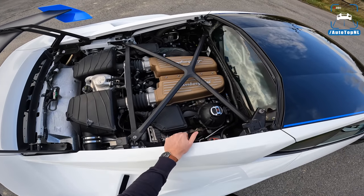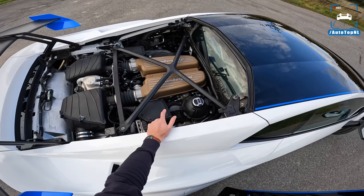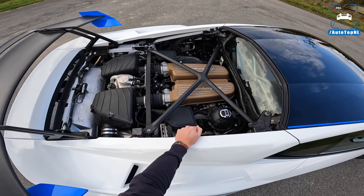5.2 liter V10, naturally aspirated engine. This is basically the Performante spec. So 640 horsepower, 565 newton meters of torque.